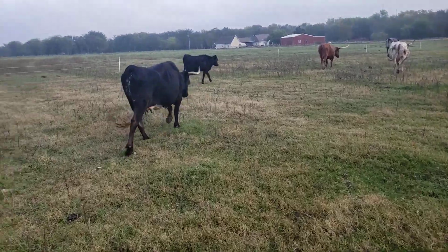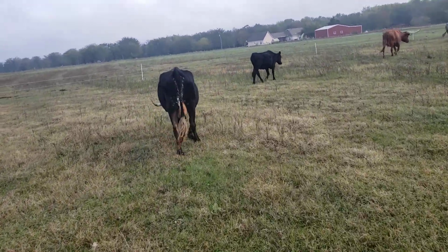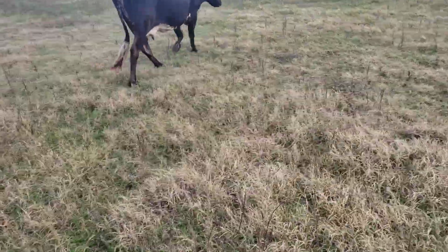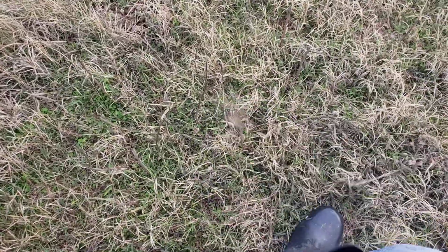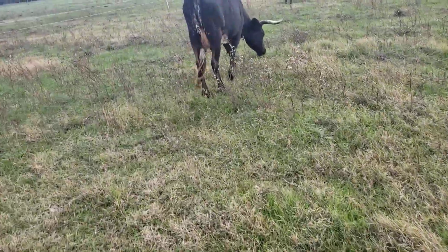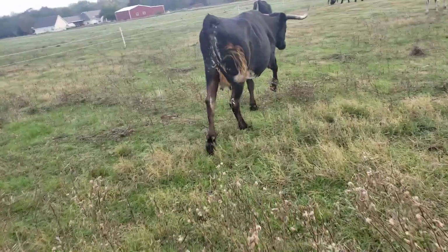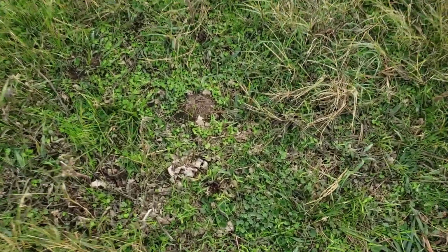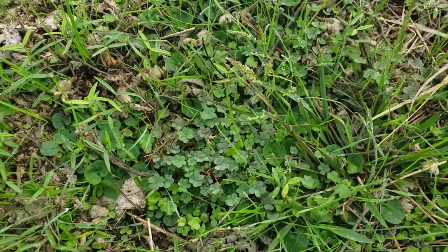This part of the field, I'm seeing more of these little dirt holes. I'm assuming that's moles. We have a little bit of the remnants of these little sticks poking out of the ground. Kind of hard to see, but that's the goat weed that's left over after I shredded the field. There's some, no, those aren't, oh, those are clover. Yeah, that's a clover. Probably the same type of clover.